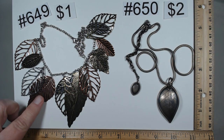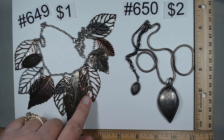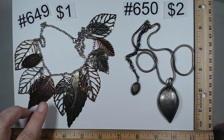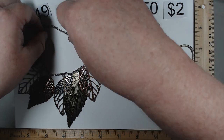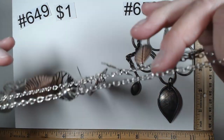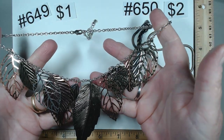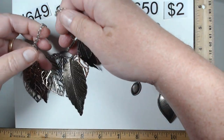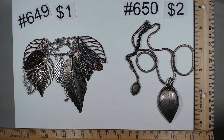Okay, item 649. This definitely has some great clinkability to it. This necklace is 18 to 21 inches. The leaves are silver tone and a muted gold tone and a copper tone. With that clinkability and all the different variations of the leaves, it really is a lot of fun. It is lightweight, easy to wear. It's $1. 650 is $2.